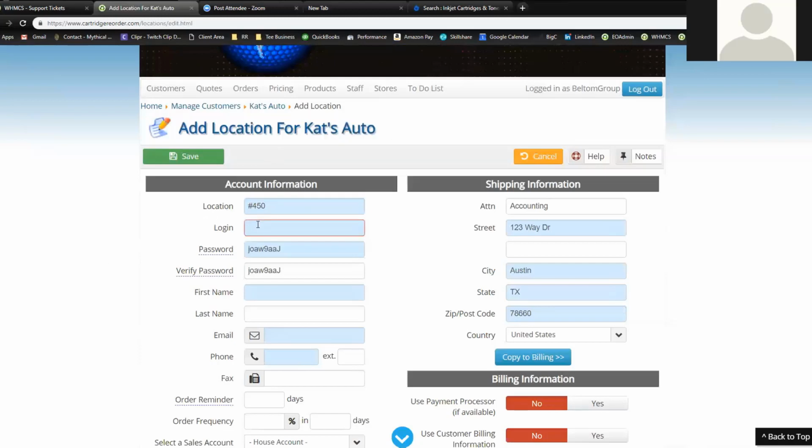Okay. You first add the customer info, yes, and then the location information. That's correct. And if it only has one location, you can leave it Cats Auto. But if it does have another number or a store number or a different city or whatever, you can set up multiple locations for the same customer that way.